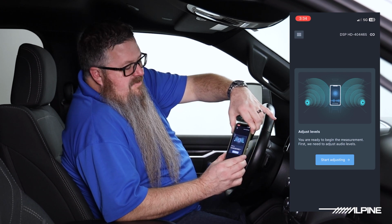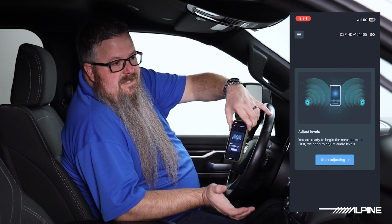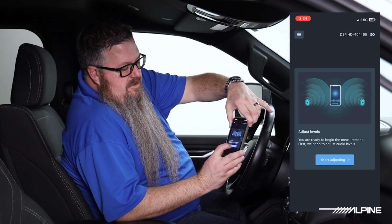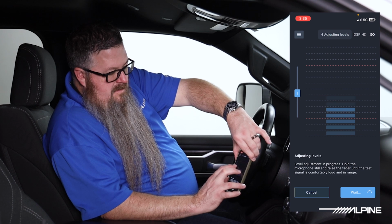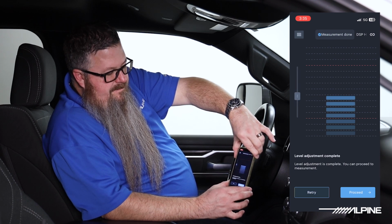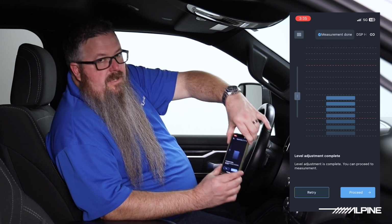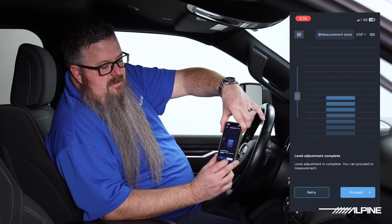So the first thing it's going to have us do is set our levels. And what it's looking to do is set a happy level in between two lines that'll show up on the screen. We're going to go ahead and do that now. So they're right in between our two red lines. Then it'll ask us if we want to proceed. When we click proceed, that's when we're going to start measuring the car.